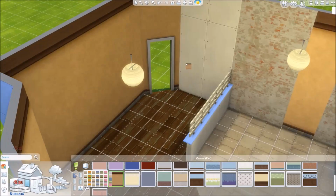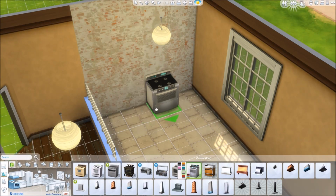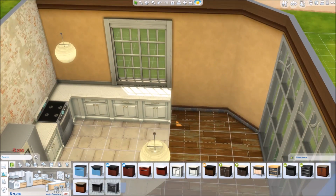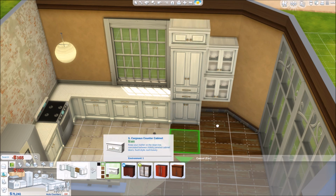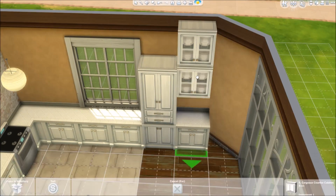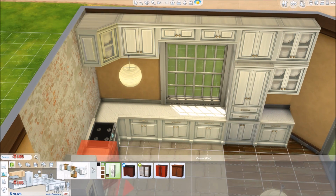There's that nice warm kind of sandy color I was telling you about, and then the brick on the back I thought would look really nice behind the stove. I do end up changing how I have that half wall there with the separator. Originally I liked how that looked, and then later on I changed how the design's going to be and it just wasn't sitting right with me.